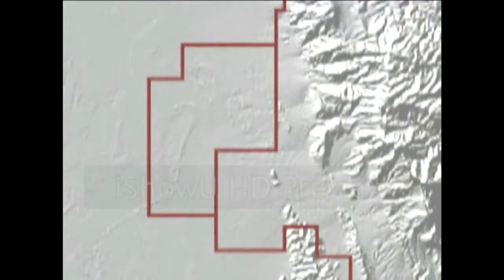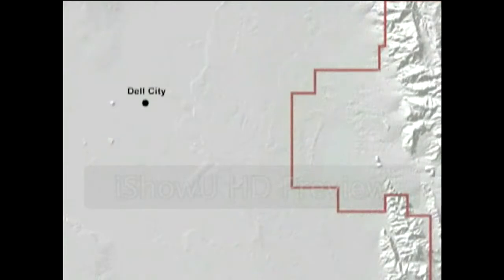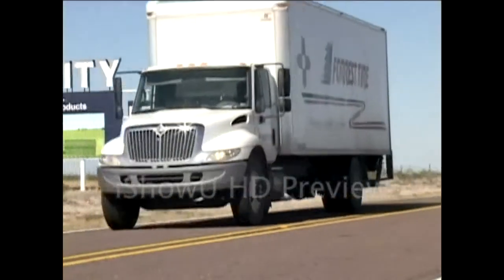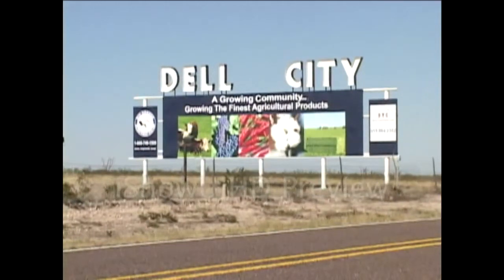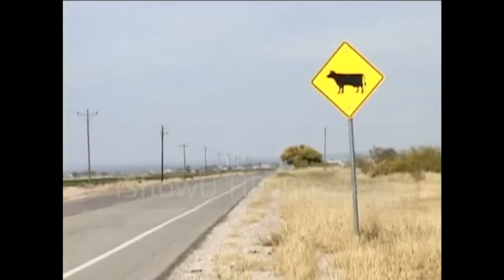Eventually, the park acquired the land. Most of the property owners were from Del City, a small incorporated city about 50 miles to the west of the visitor center. Del City was founded in the late 40s after the discovery of water. It is said it was named after the old children's ditty, Farmer in the Dell.